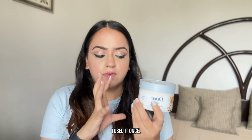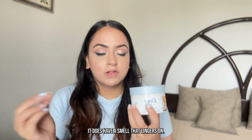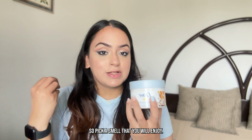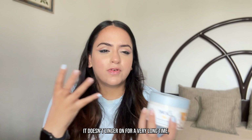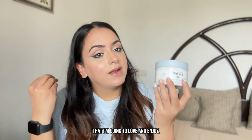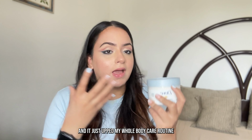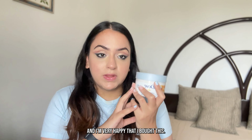It is a scrub. I've used it once. My skin felt amazing after that. It does have a smell that lingers on, so pick a smell that you will enjoy. It doesn't linger on for a very long time, but it's a very, very good scrub that I'm going to love and enjoy, and it just upped my whole body care routine, and I'm very happy that I bought this.